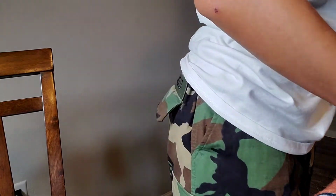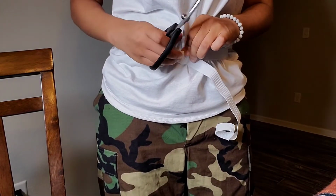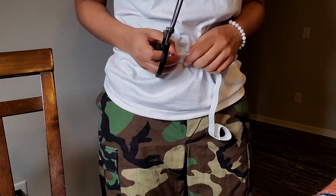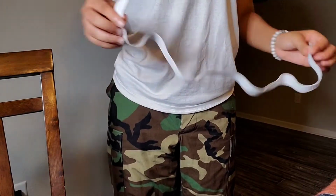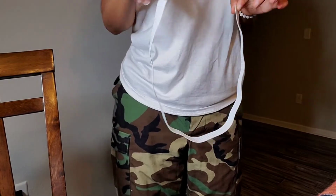After you have that, you can either mark it with a pin and then cut it, or you can just cut it while you're there. Okay, there we go. Once you got it cut, we're gonna save this for later, so keep this on the side.